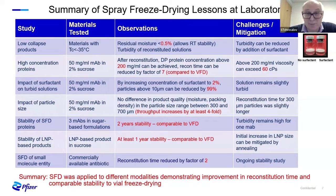We tested to what degree surfactant works, and we increased concentration up to 2%, which in the product that was turbid allowed decrease in the number of particles above 10 micron by a factor of 100. But still, some of the solution remains slightly turbid. So keep in mind that surfactant can work, but not for all products.